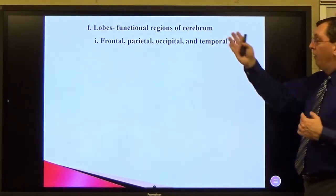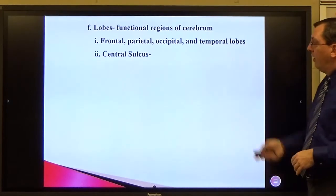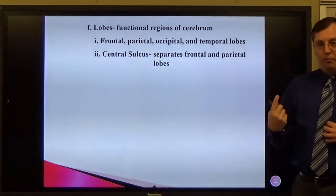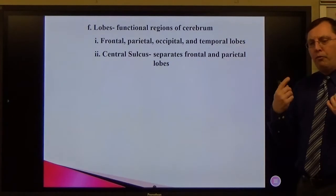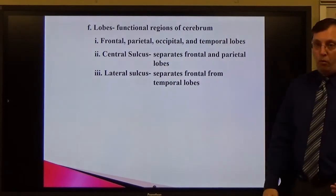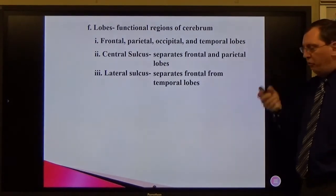It's divided up into lobes. It should sound familiar: frontal, parietal, occipital, temporal. They're named for the bones that are sitting on top of the regions of the brain. The central sulcus, because you have to have divisions between these regions, separates the frontal and parietal lobes. That should be familiar because it's very similar to the coronal suture on the bones. The lateral sulcus would be the one that separates the frontal from temporal lobes, along here where the sagittal suture goes.